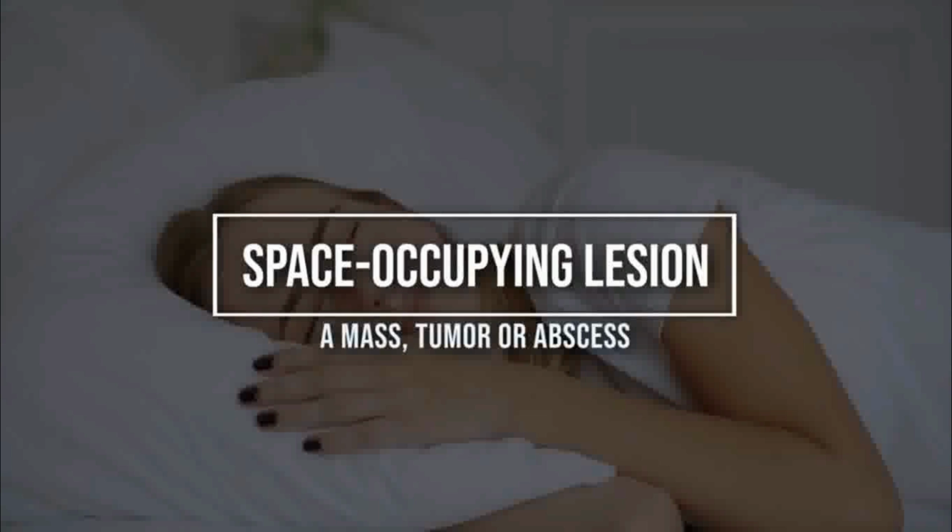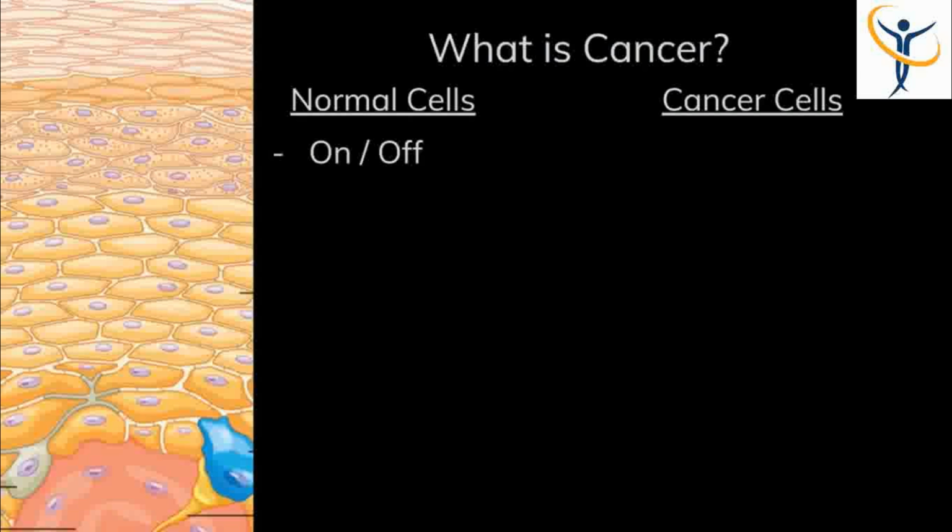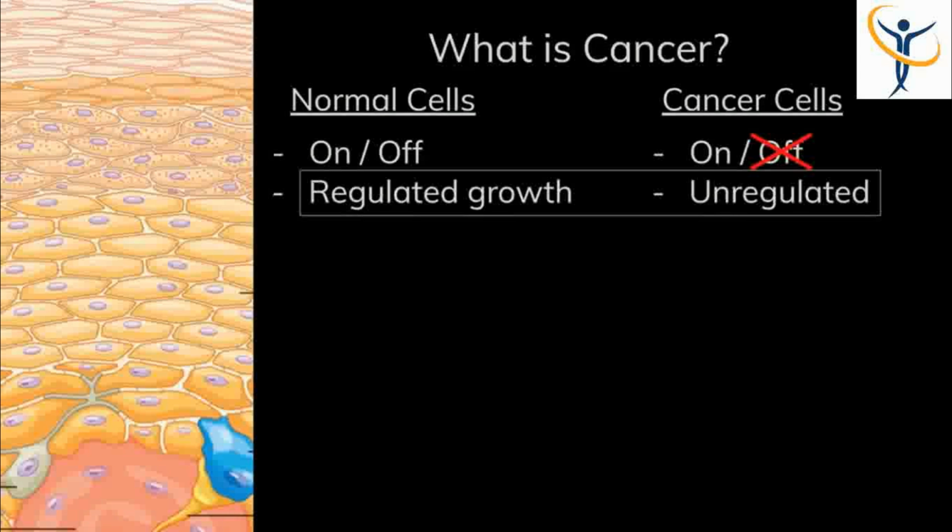Now let's try to understand a little bit about what cancer is and how these cells are different from normal cells. A normal cell can turn on and it can turn off. A cancer cell is a cell that used to be a normal cell. It's still your cell, but something changed, so it lost the ability to turn off. So this difference, a normal cell is called a regulated cell. The growth is regulated. It can grow and develop to a point and then stop. But a cancer cell has lost that ability. It's called unregulated growth. And this difference is one of the main things that is characteristic of a cancer cell.